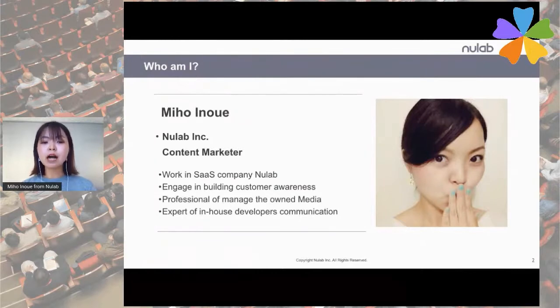Nulab is a SaaS company, and develops four original services such as project management tool, business chat, online whiteboard, diagramming tool, and security option. I work closely with developers in Nulab to make marketing strategy for developing new features and existing customer communication using owned media.